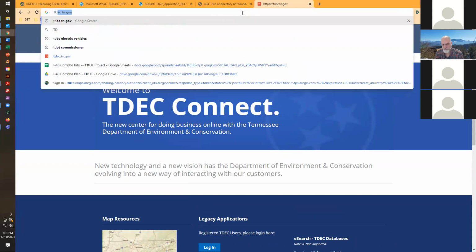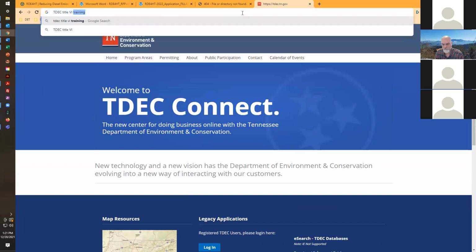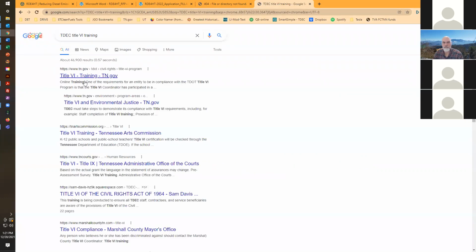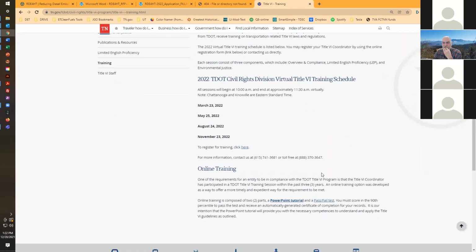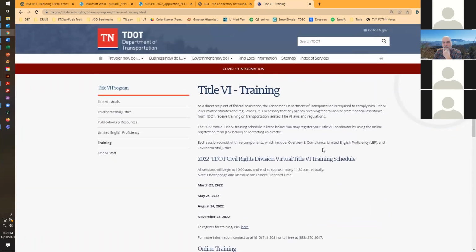The point of us including all of the appendices and the link to the TDEC Title VI training is if you don't already have those resources, you can use the templates that TDEC has provided to be able to take that kind of training or provide those types of policies. So we won't ask for the training certification form and the proof, like the certificate of you actually completing the training, until you've been selected for funding. And we'll have more information on that when we've gotten to the point that we've selected the funding recipients.